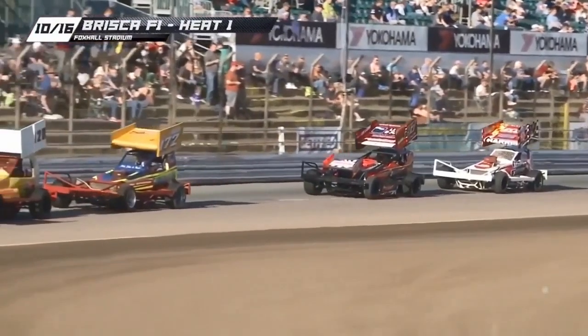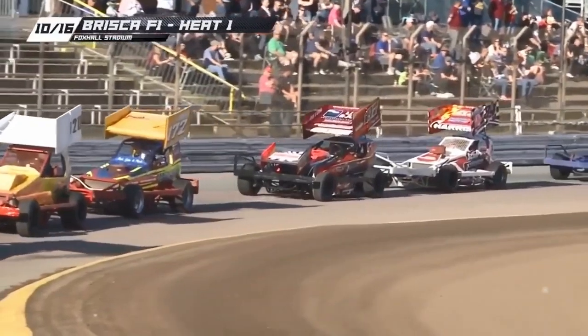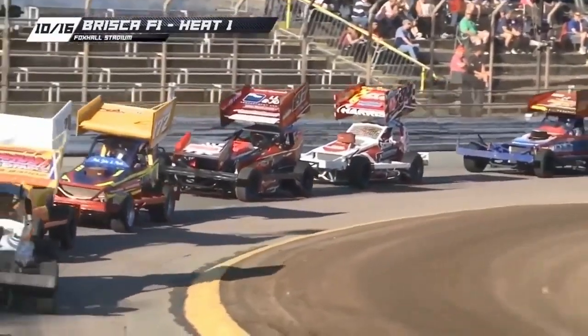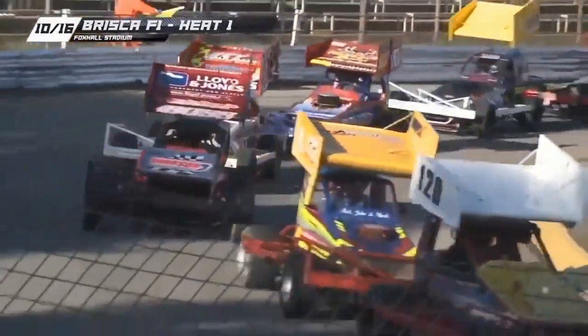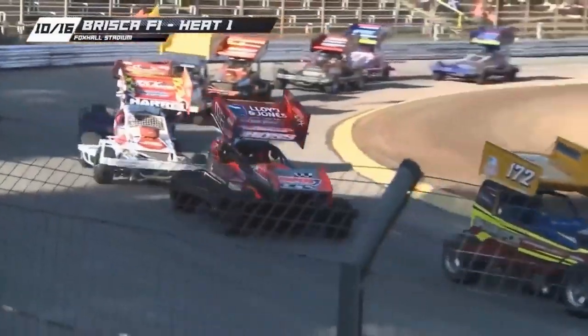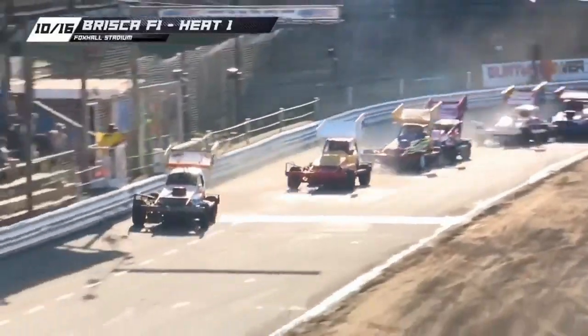Second, Casey Engelston. Mickey Randall, 172, is third. But then we've got 197 of Ryan Harrison and 84 Tom Harris. Matt Newson behind them. Those are going to be the favourites for victory in this one. Behind them, number 300, which is Paul Carter. 197, very radical looking new car of Ryan Harrison. Could he be the favourite for victory here?